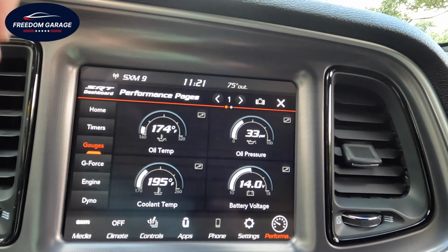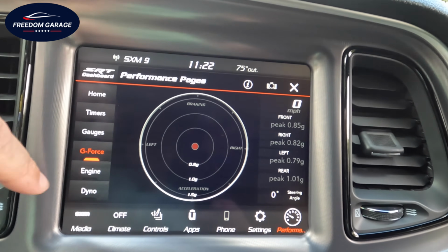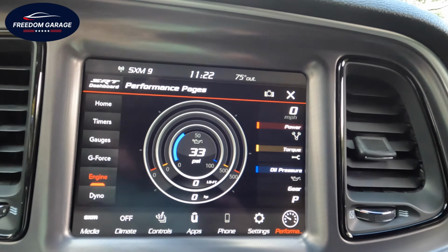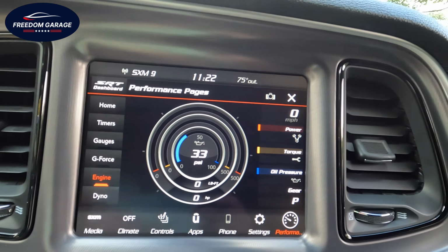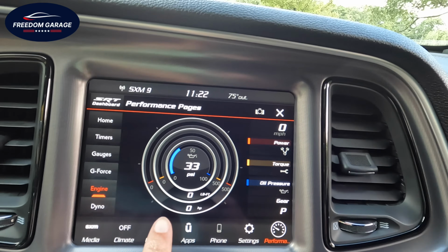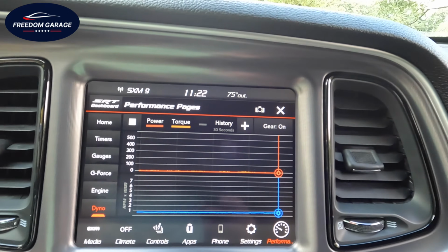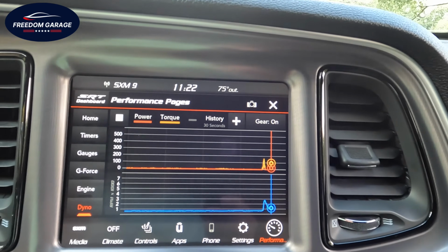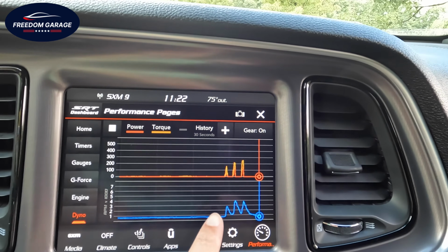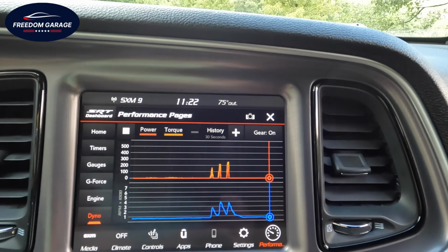Your gauges, you can check your temps, keep it there, as well as your voltage. G-force, this will tell you when you're going aggressive in the turns. Then you can see your engine, basically everything at the engine at one quick glance. You can see your oil PSI, the middle is your torque, and the outside ring is your horsepower, and of course the dyno. This is pretty cool. As you drive, the power curves will adjust. Your power is red, your torque is yellow, and your blue down below is your RPM. And this is pretty cool.